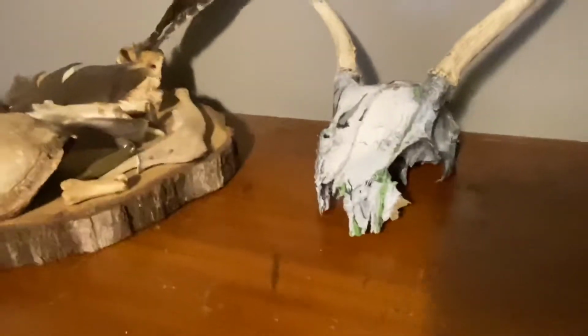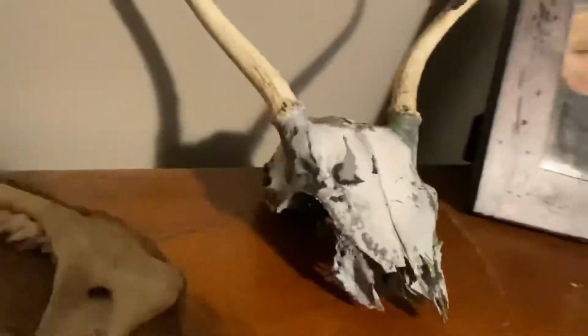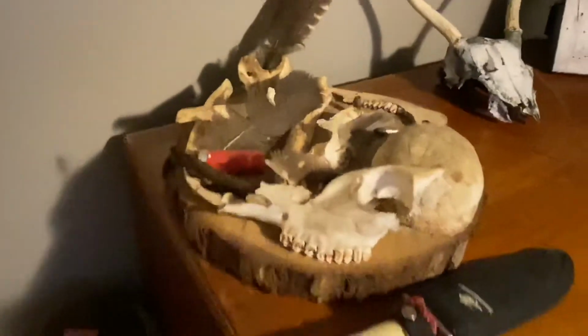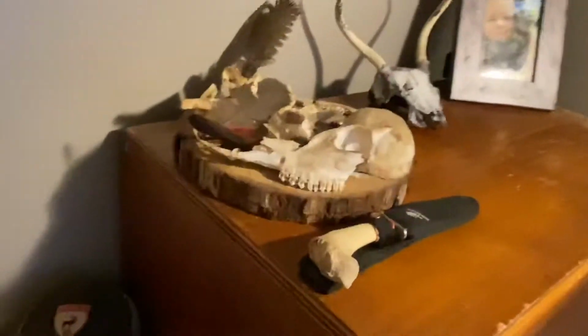This is another one that we hydro dipped, the same pattern. I think that was our test one, if I remember correctly. We got a little bit of paint on the antlers, but it's still cool. That's just a little wooden thing that I made. We don't count that skull, but there's a piece on there. That's my son's knife I made with deer antler. Pretty sweet.